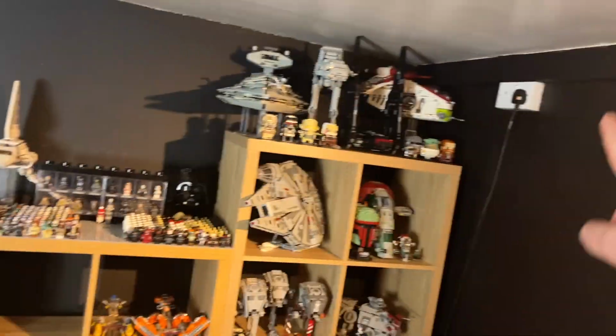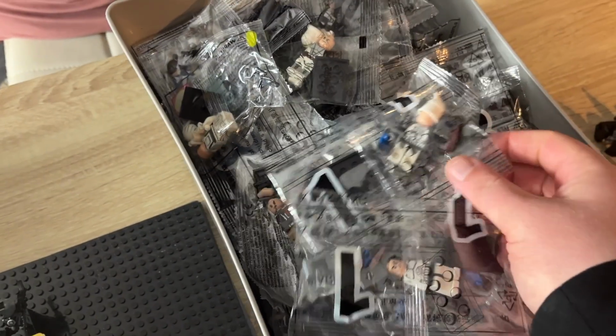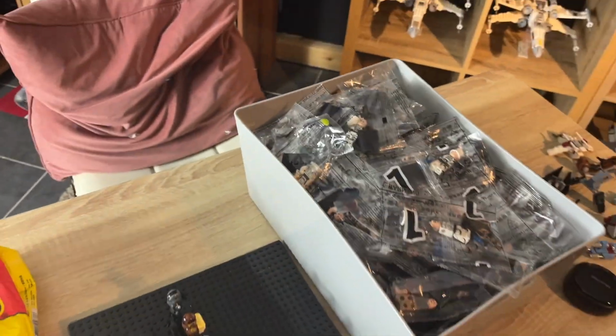I'm not sure yet about hiding the wires. I need a storage thing for my shop, so I can just pull the tray out and that will be that figure, and it'll be so much easier than rifling through this kind of thing. Even though they are numbered bags, it's just going to make it extremely difficult.